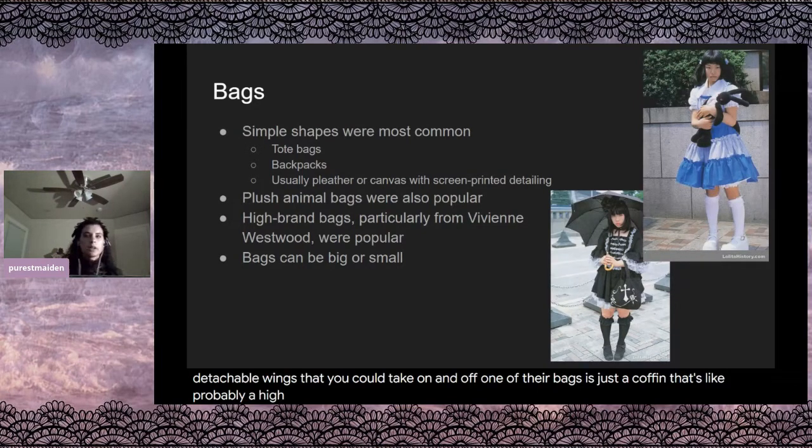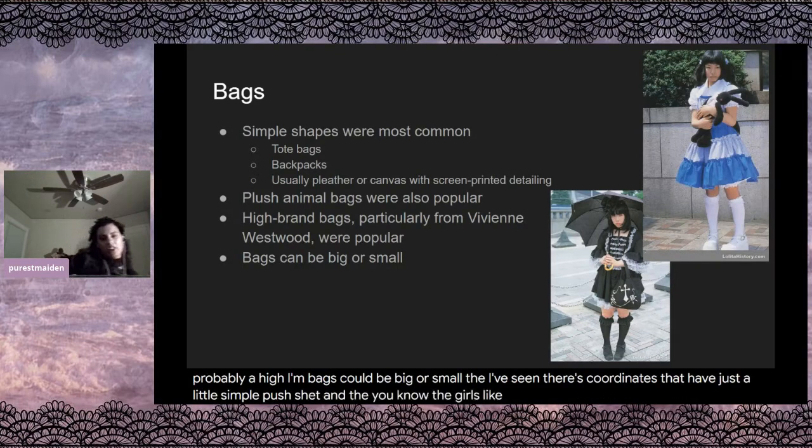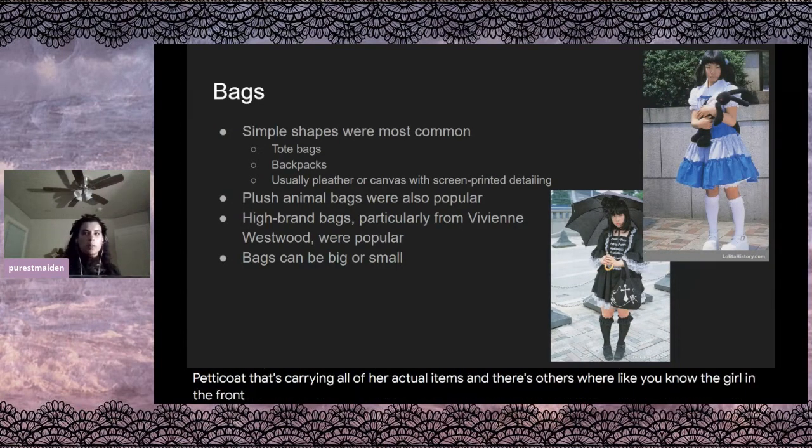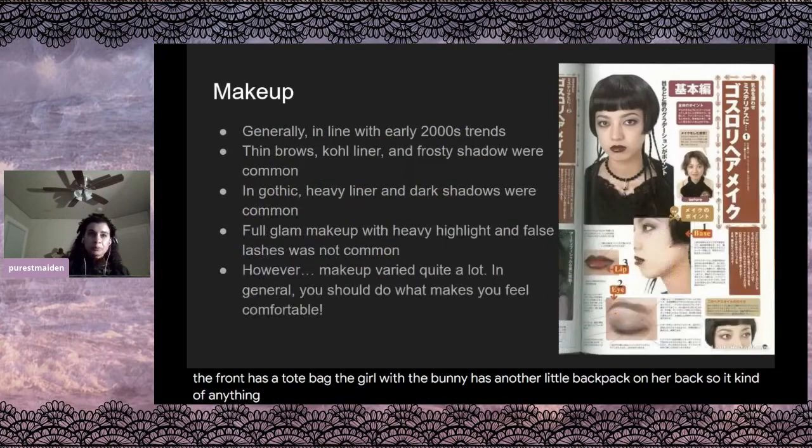And bags could be big or small. I've seen coordinates that have just a little simple pochette, and the girl's hiding her shopping bag behind her petticoat that's carrying all of her actual items. And there are others where the girl in the front has a tote bag, the girl with the bunny has another little backpack on her back. So kind of anything goes.